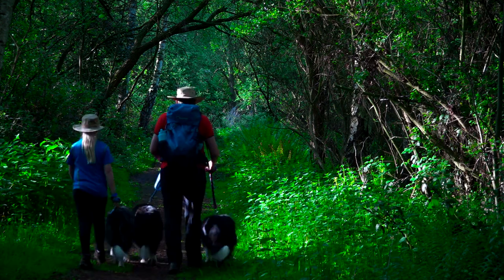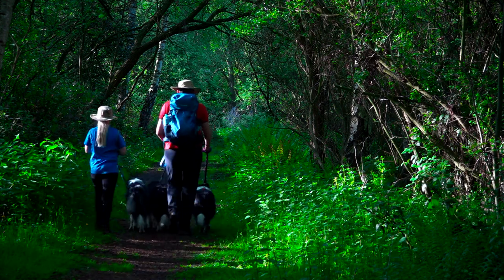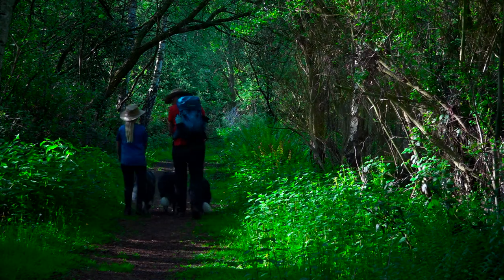Shaded and secluded, this is a special place. And then it's back to the car park.